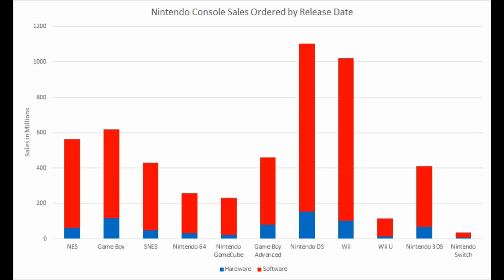Now, I know it's a little hard to interpret that as far as data on a bar graph goes, but there should be blurbs underneath that let you know how long each system was manufactured for and how long they're getting software support. Because yes, look at the Wii U. The Wii U did not sell well, we all know that, but it is still getting software, at least in terms of eShop support, so I think those are important details to know.